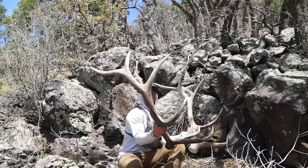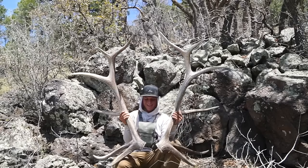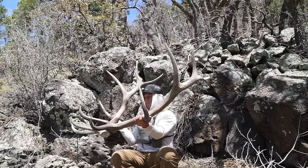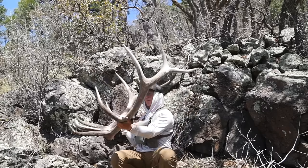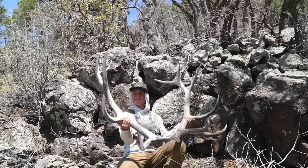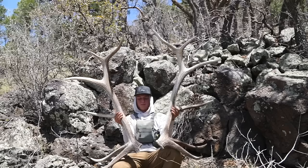And everything big I've been finding this year has been just so old. So that just made my hike so worth it. Let's take a look at him. Super pretty bull. Big thirds, cool fronts. How his fronts go like that. Just a sweet bull. Freaking mega mass on him.